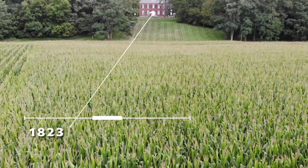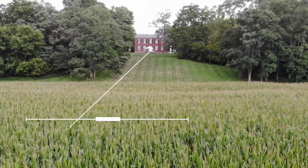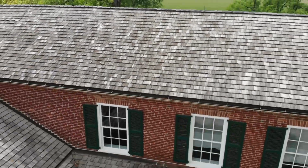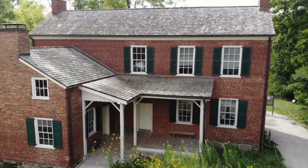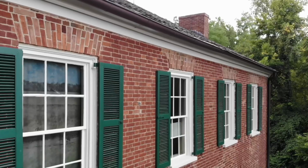Built in 1823 after William Conner married his second wife, Elizabeth Chapman. This was one of the first 2-story brick houses in central Indiana. It displays qualities of the federal style of architecture, featuring a square second floor, understated external decoration, and green shutters.